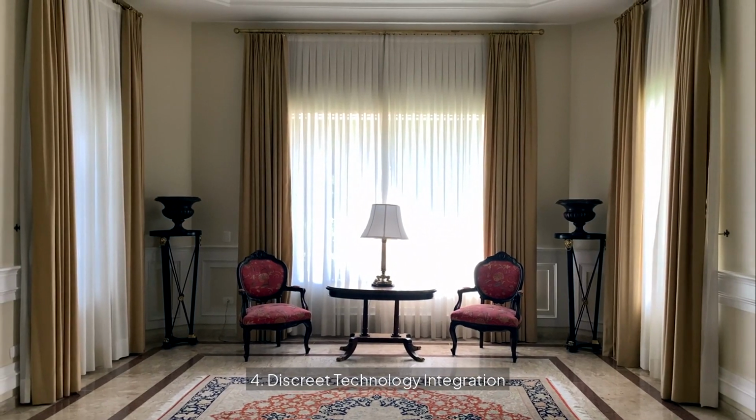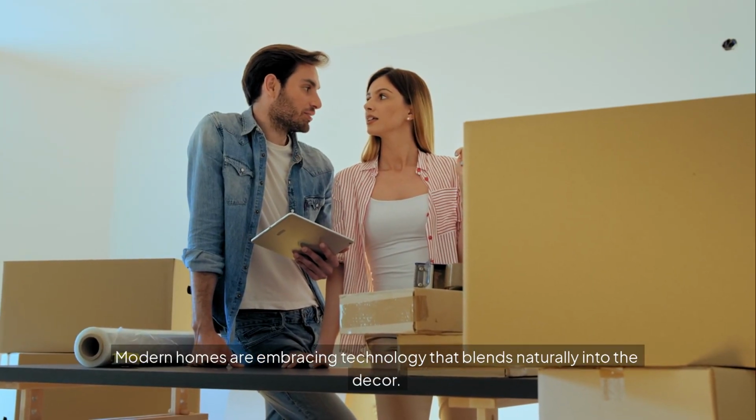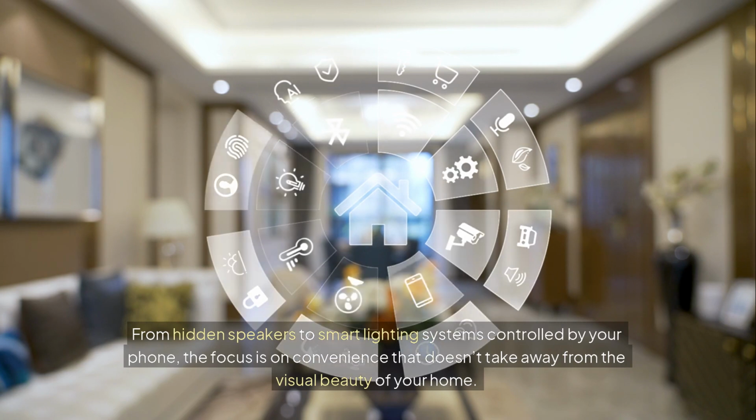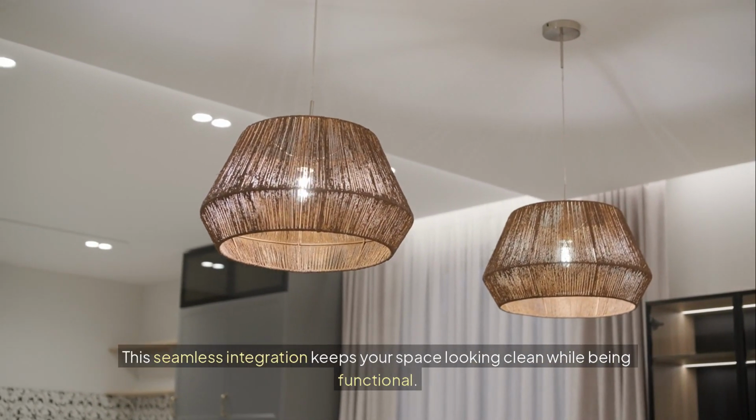4. Discrete technology integration. Modern homes are embracing technology that blends naturally into the decor. From hidden speakers to smart lighting systems controlled by your phone, the focus is on convenience that doesn't take away from the visual beauty of your home. This seamless integration keeps your space looking clean while being functional.